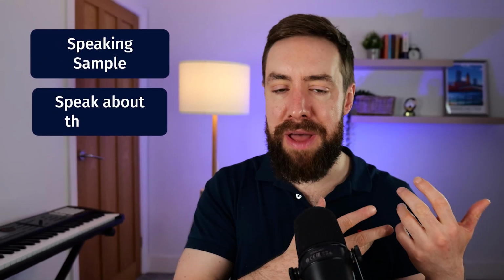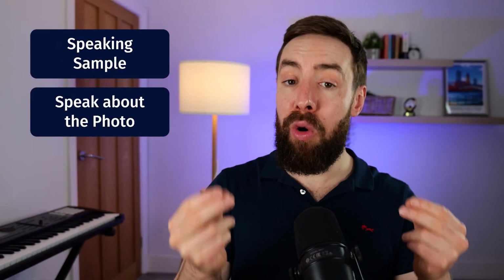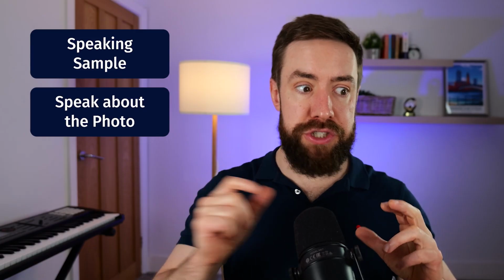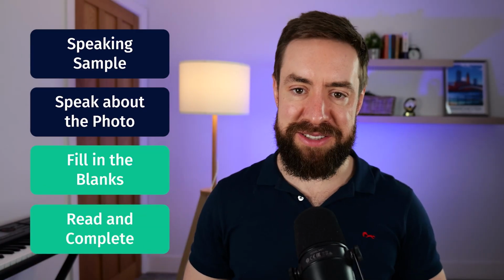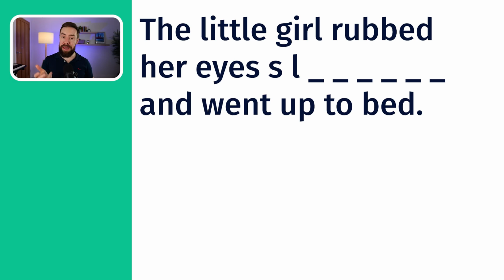Now this works really well for speaking sample, for speak about the photo, things like that. It also works really well for those questions where you have a blank, like fill in the blanks and read and complete. So for example, this fill in the blank question, let's take a look and see if we can use context clues to help us get the right answer.